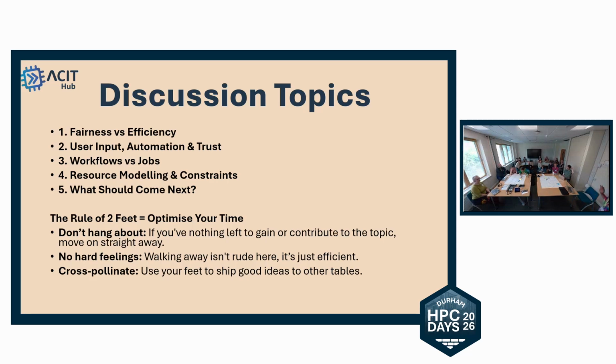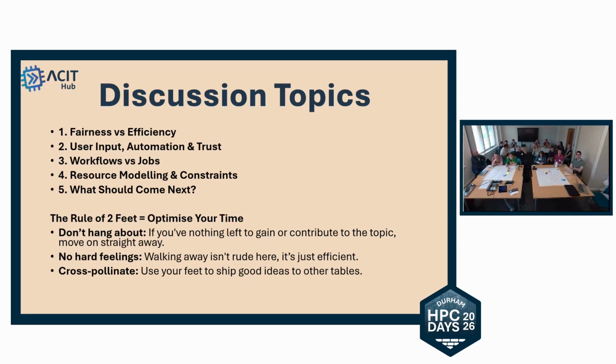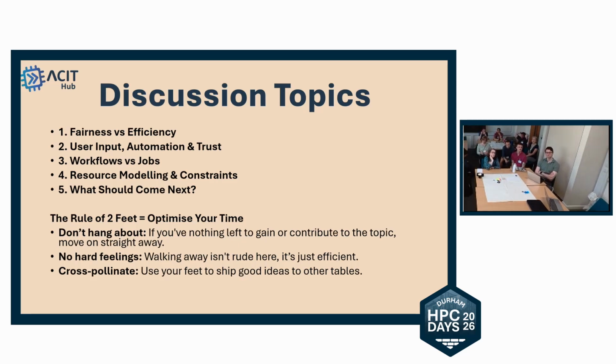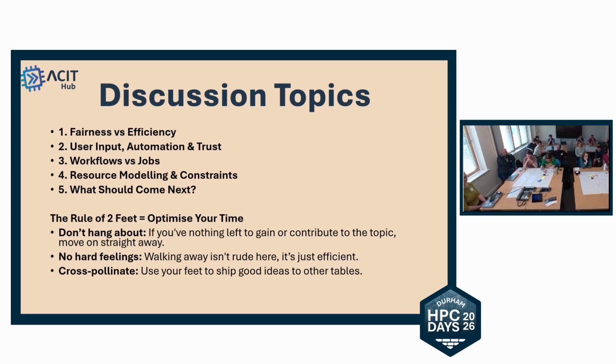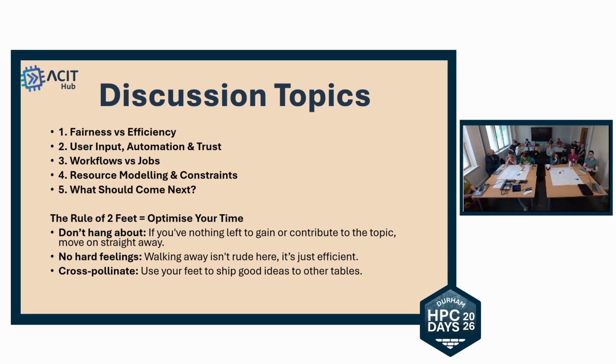For those that weren't here this morning, the rule of two feet: optimise your time, however we want to put it. Don't hang about at a table. If you've got nothing left to say and there's nothing more that you're gaining from the conversation, please do move on. No hard feelings. You don't need to apologise or interrupt the conversation that's going, just get up and move on to the next table. And cross-pollinate. If you found something really good on a table that you want to take back to somewhere else, you can go back between the two. That's fine. There are post-it notes and pens on the tables, something to stick them all on, and if you want to link post-it notes together and get enthusiastic and creative, you can do.